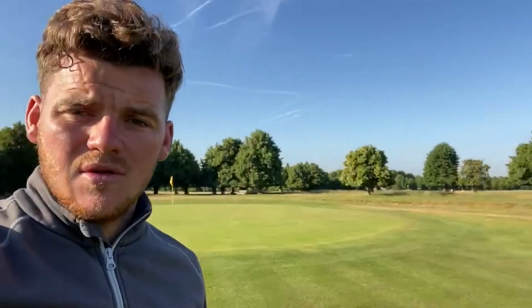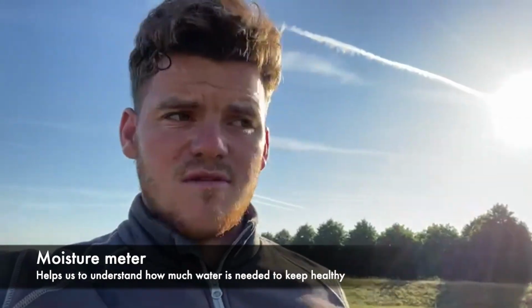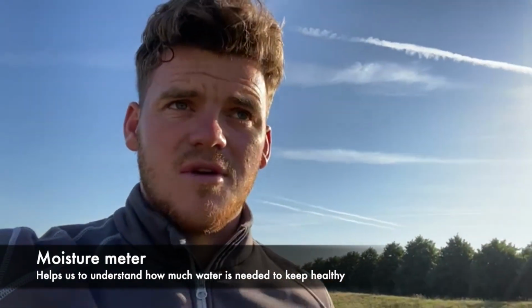Going forward, the cutting regime is going to stay the same. We'll be keeping a close eye on just how much water we're putting out. We've got to be so careful not to put too much out. So we're putting out where we can at the moment. Sam's over on the ninth now. He's got a moisture meter over there, checking any areas that are under 26, just to make sure they're topped up. Although the irrigation is good, with the wind we get, it doesn't always get down.